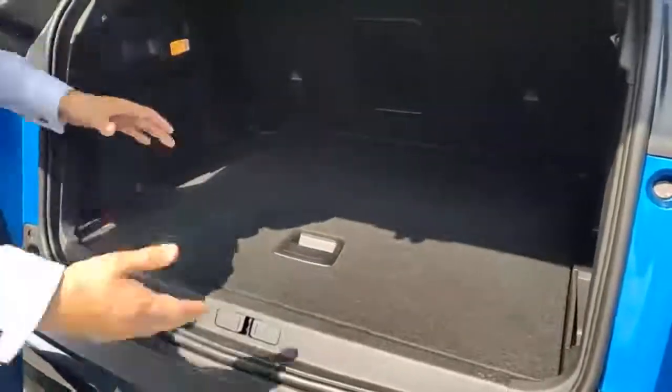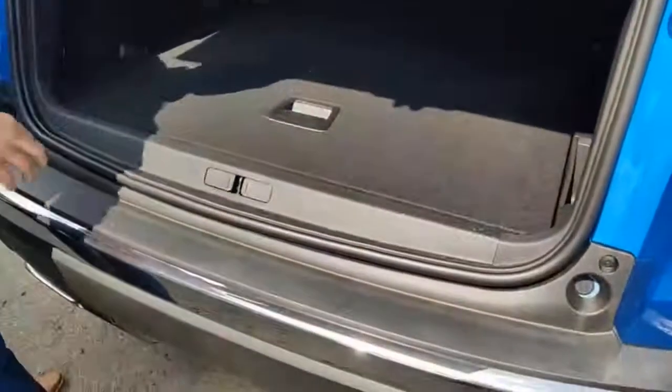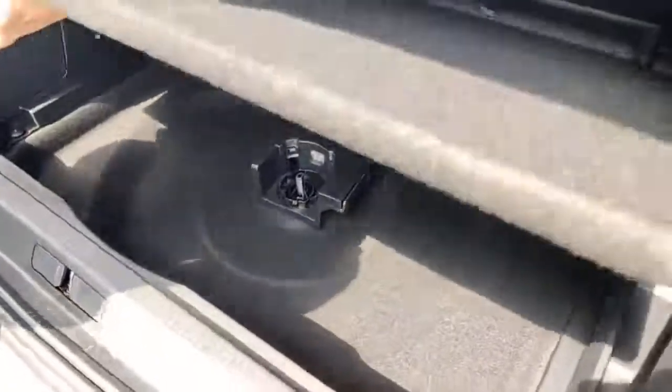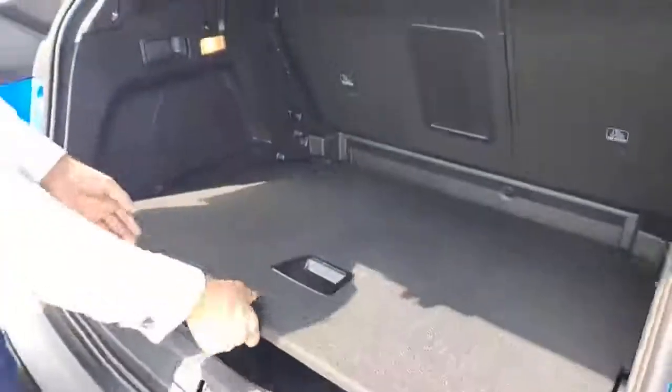So first of all, we've got a flat load bay, which is nice and easy to slide items in and out of. We've got a plastic rear bumper, which means we're not constantly scratching the paintwork as the dog jumps in and out. This also lifts up, and there's this inflation kit under here as well, and there's enough space for a spare wheel, which is an optional extra.